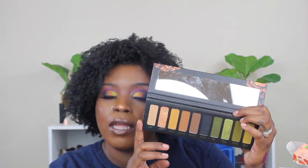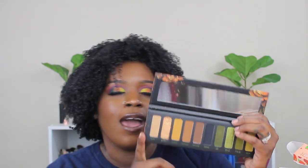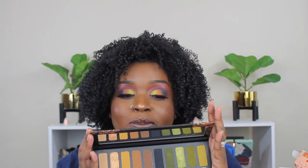So up next, one of my favorite palettes is from Melt Cosmetics. It is the Gemini palette. You guys know I love Melt Cosmetics. They have one of the best formulas. Look at this. I feel like this just screams everyday palette to me. And I love the shade green. This is just one of my favorites.